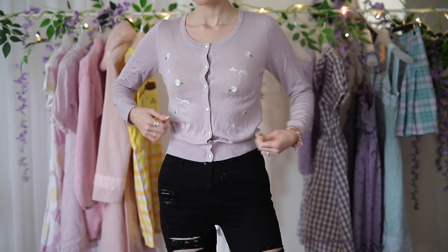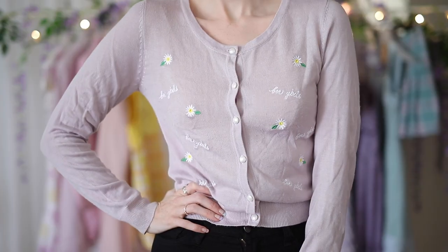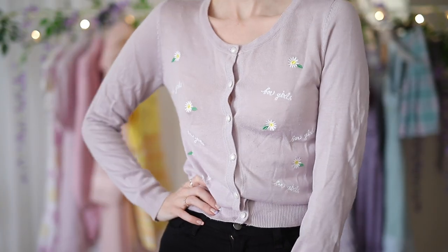But also you can layer something like this in winter. Looks kind of nice with the turtleneck on underneath as well. So this one for $5, definitely a good find.